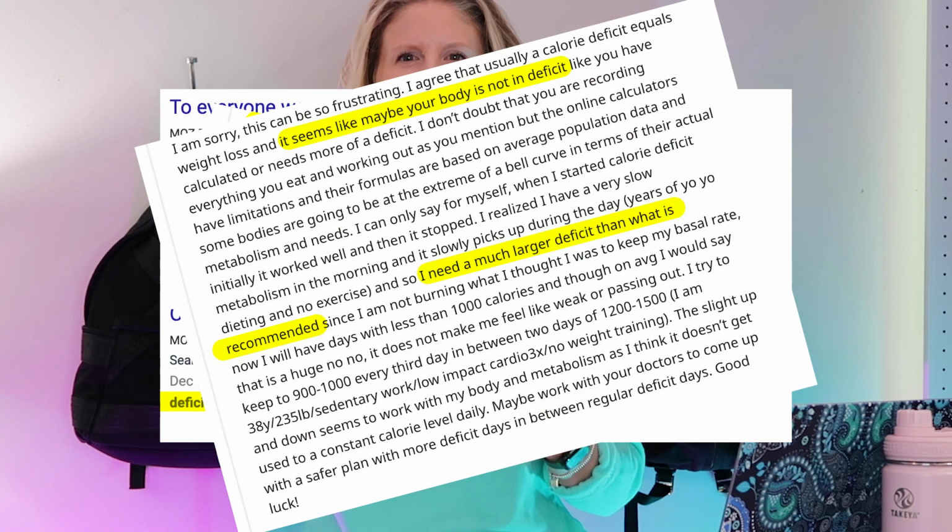When you've been exercising and dieting, but you're not seeing results, the most common feedback in forums and from fitness gurus online is that you're probably not in as much of a calorie deficit as you think you are, or you need to increase your calorie deficit.